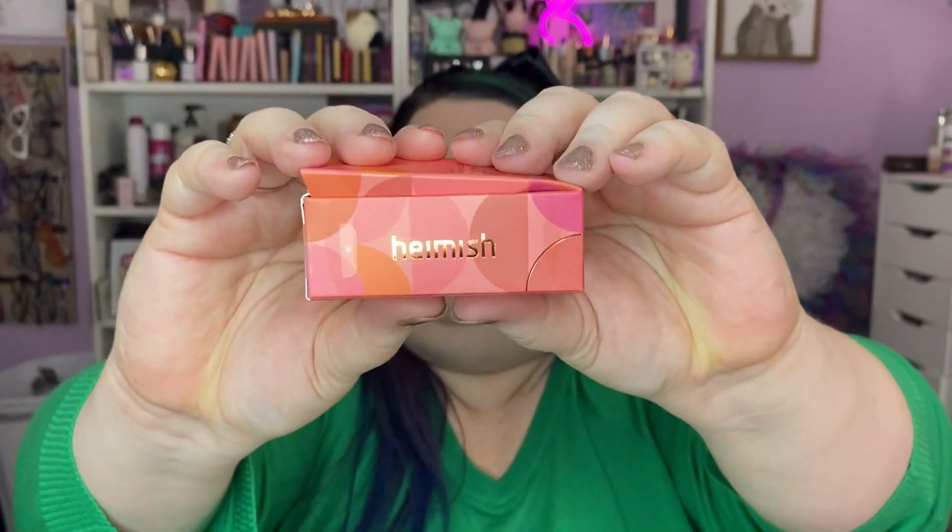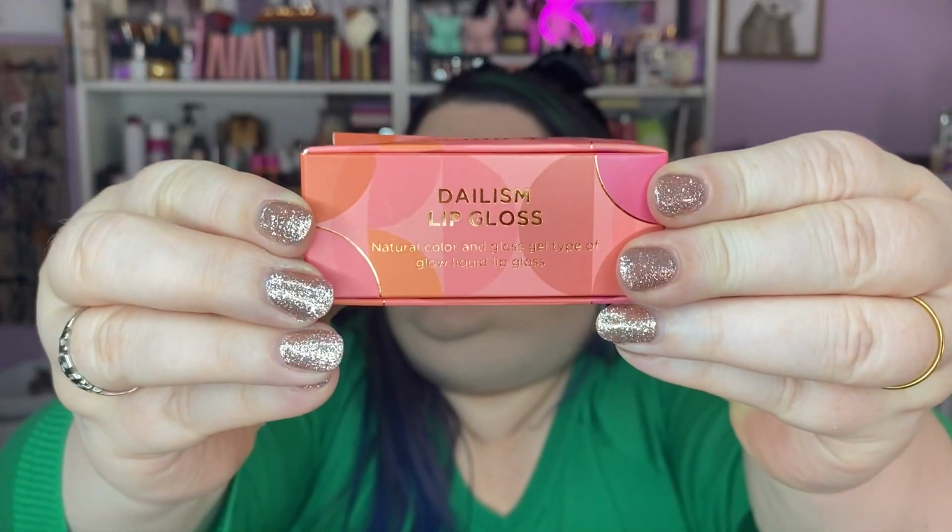Last product in the $39 box is, I ripped it open, but I couldn't get it back together. It's the Hamish Daylism Lip Gloss. It was really cute, but I broke it because I'm me and a bit of a savage. Also, I can't figure out how you're supposed to open it, so here it goes. Sorry about it. Okay.